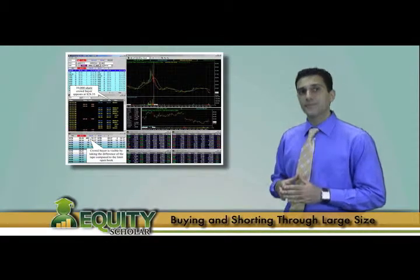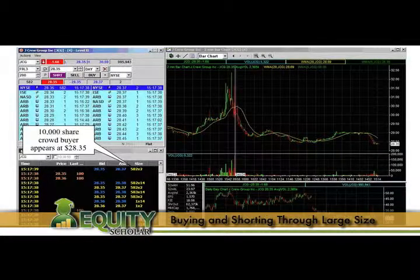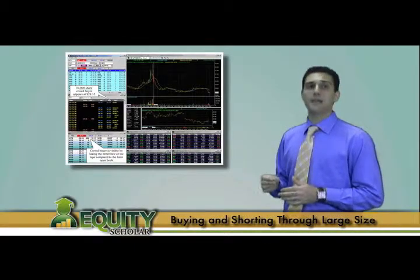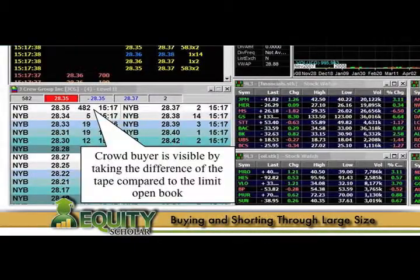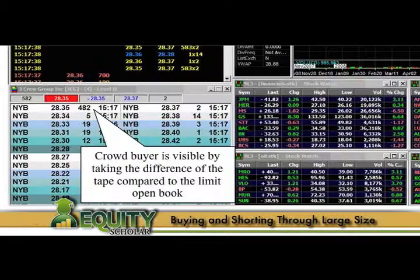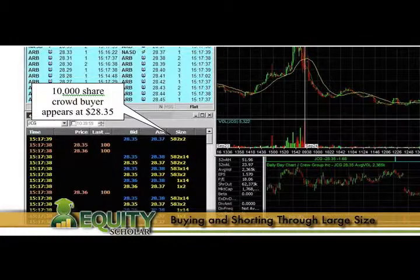By looking at J. Crew a few minutes later, we see that not only has the stock managed to hold firm, keeping its 48,000 shares intact, but it now also has a crowd buyer of 10,000 shares as well. Remember that NYSE crowd can be found by identifying discrepancies between the size appearing on the NYSE tape and the NYSE limit book. In this example, the bid on the tape is showing 58,200 shares, while the limit book is only showing 48,200 shares. The 10,000 share NYSE crowd buyer is at $28.35.